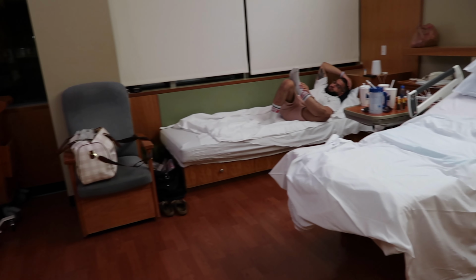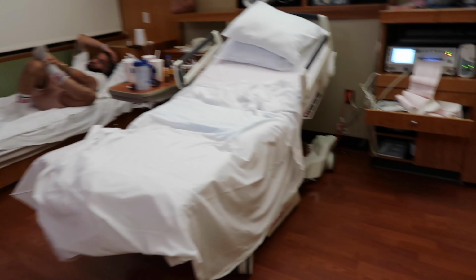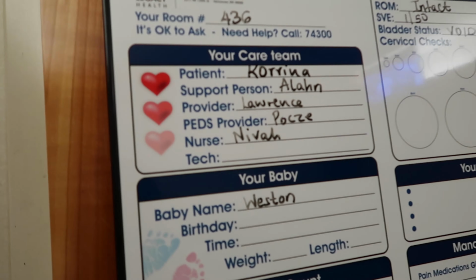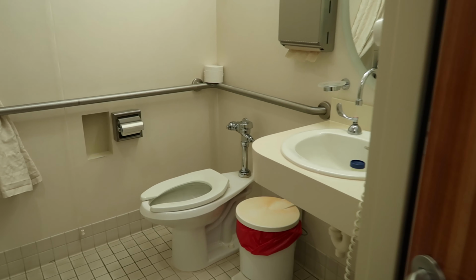My bed, Alon's bed, TV up there. All of our info. In the bathroom with the jacuzzi tub.